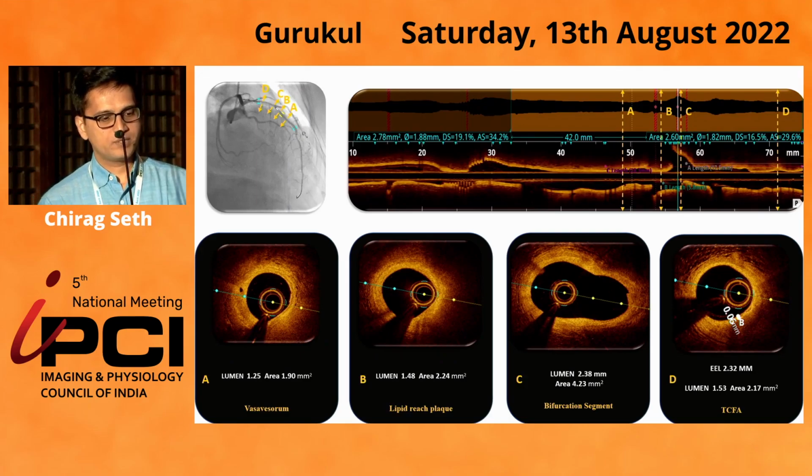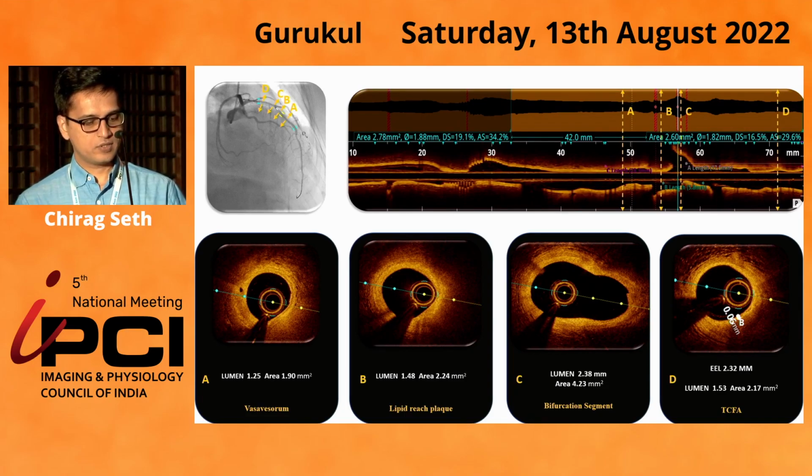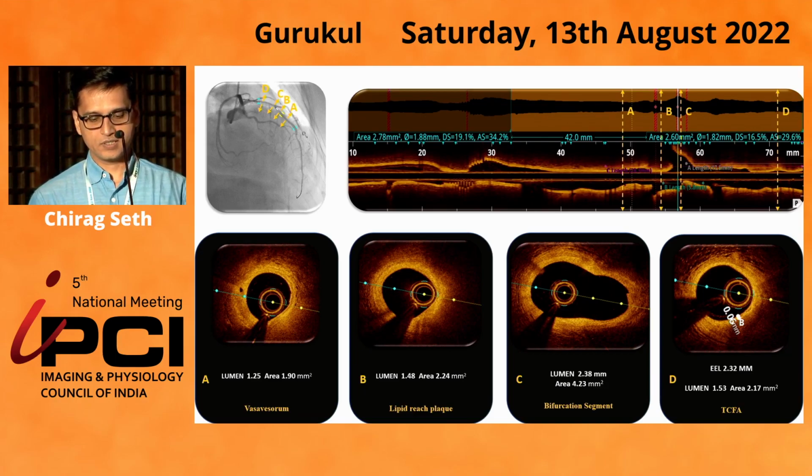Coming more proximally, around D2, proximal and distal to D2, we saw that the areas were about 1.9 millimeter square at point A. More proximally, we saw lipid-rich plaques. The bifurcation was relatively wide open. Ostium was not showing significant disease. And there were evidences of some thin cap fibroatheromas also with large lipid plaques, though the luminal area here was about 2.17 millimeter square.